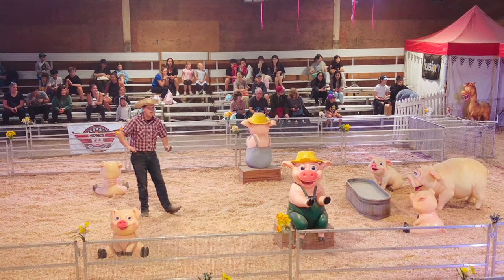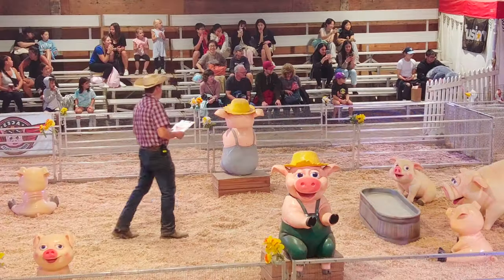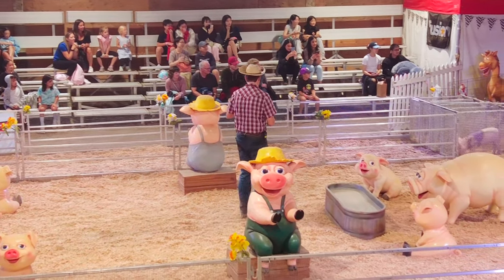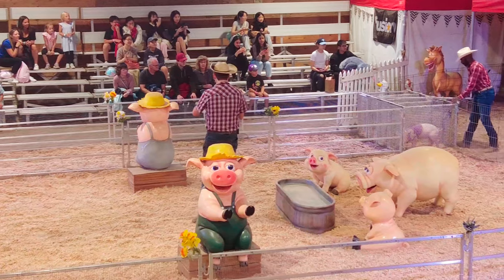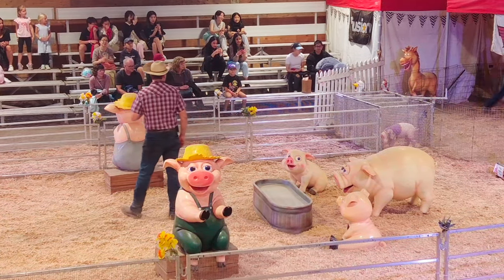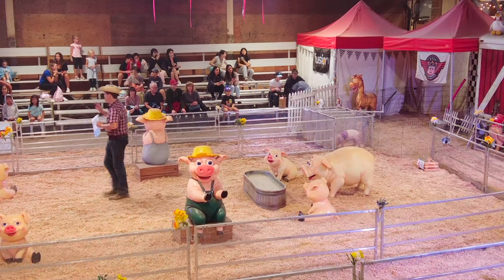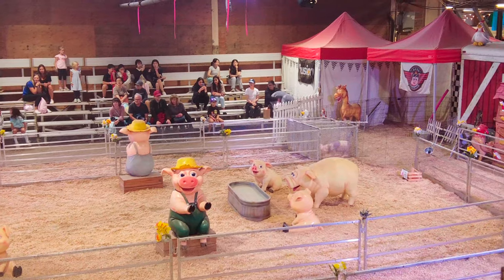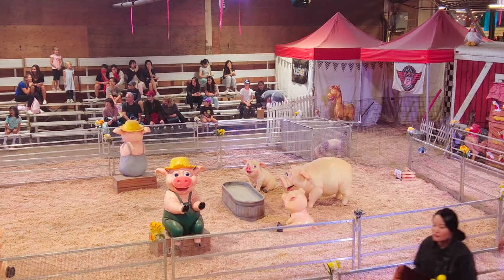Make some noise for Kevin Bacon. Let's start. Get ready to rev your engines with your next piggy pilot, straight from the Dukes of Hazzard. It's Boss Hogg. Now get ready for an out of this world racing extravaganza with Ham Solo.